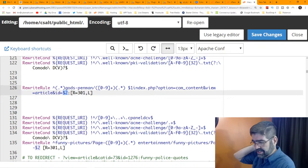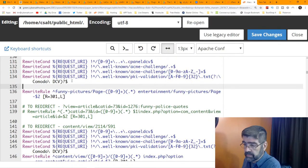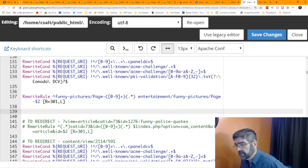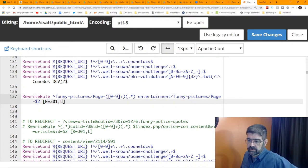And so consequently, I have tons of things like this. Here's a rewrite rule: anything that started out with funny pictures, page, and then a number and something, rewrite it to entertainment funny pictures page. Because instead of having funny pictures, I made funny pictures a subdirectory of entertainment. So I wanted to direct all that traffic to the new URL. And of course the R=301 is basically saying, tell them this is a permanent change and update your records. So I end up with a ton of crazy stuff like this.